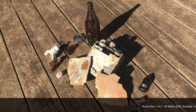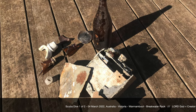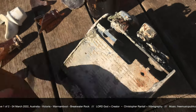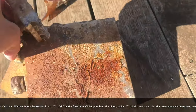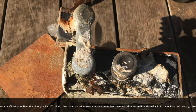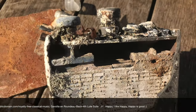Getting that much rubbish out, we still did get some, and just the normal stuff, you know, like glass and sinkers and that. But this one here, I'm thinking it's like a battery of some sort. What do you reckon? Do you reckon it looks like a battery? It's sort of got cells in there that looks like a battery.